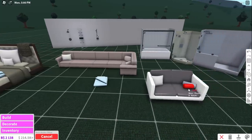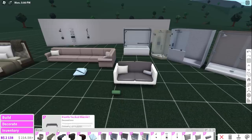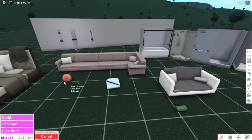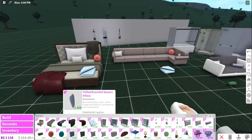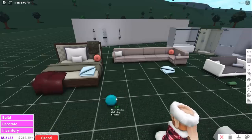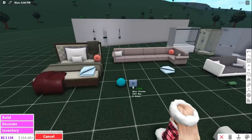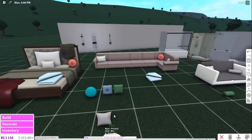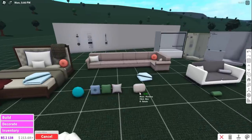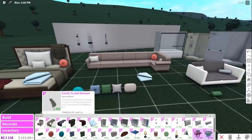And then we also have a basic bolster pillow. So it's like the one that we have here, except it doesn't have the trimmed edges. Oh, we have a trimmed round pillow. I like these ones. Actually, this pillow would look nice on this couch. Yeah, look. It looks nice. I like this one. Well, we have loads of cushions. We have a basic round pillow. We have a tufted rounded square pillow. We have a rounded square pillow. We have a trimmed square pillow, a comfy pillow. Oh, that does look comfy. And I think that is everything so far.